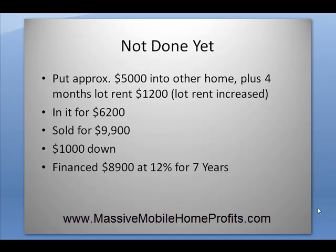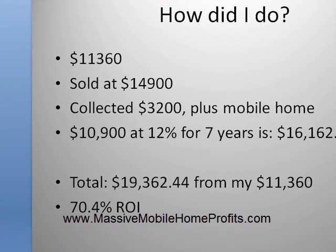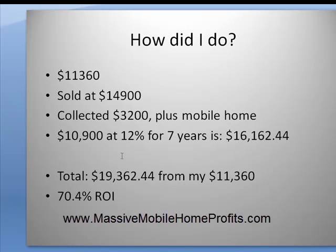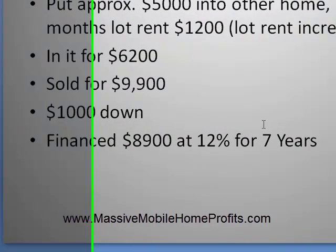Hopefully, you saw part one. Basically, in video one we went over my first mobile home investment, and just as a recap, these are the numbers on my first mobile home investment right here. The big thing that we're going to cover in this one is the second mobile home that I got along with selling my first, which we essentially got for free.